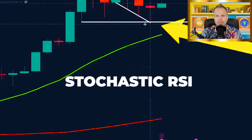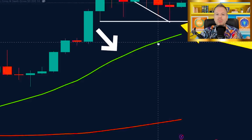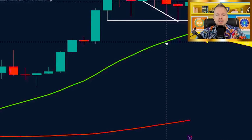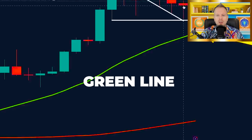Held on to that because we've got to pair it with what's happening in the RSI and the stochastic RSI. I also need to tell you about this green line, because this green line plays a pivotal role in every single bull market in the history of Bitcoin, right? So we're going to come back to this green line. We're going to come back to this candle.